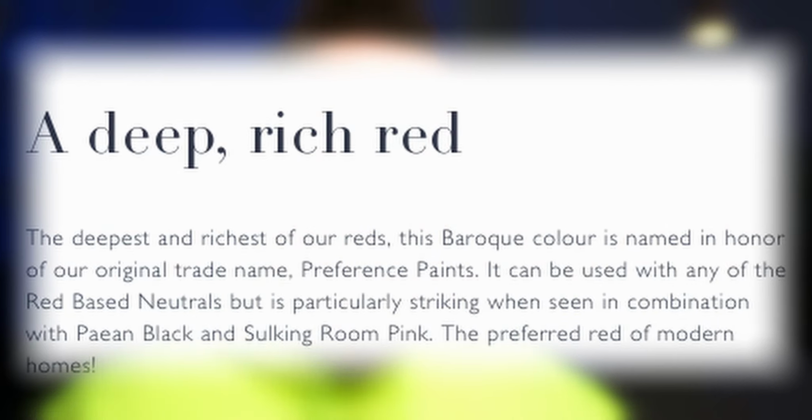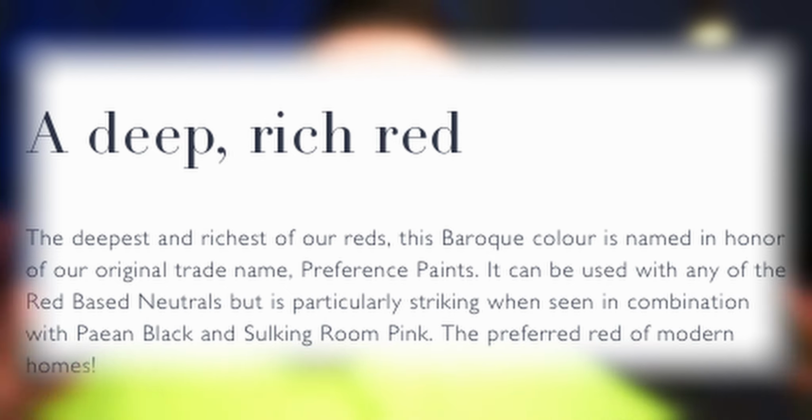Farrow and Ball describes it on their website and does a really good job. They say it is the deepest and richest of their reds. This Baroque color is named in honor of our original trade name, Preference Paints. It can be used with any of the red-based neutrals. So let's get to some colors that I picked to go alongside it, some of which may in fact be those red-based neutrals as well.